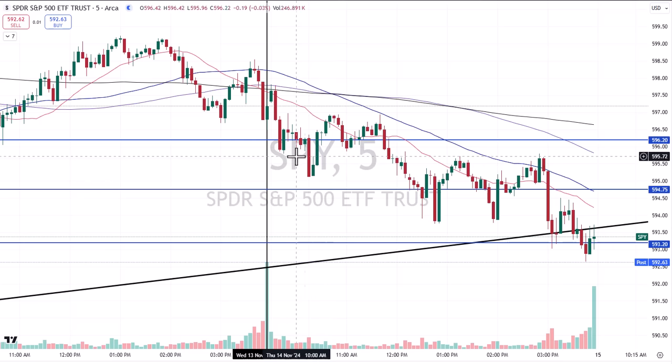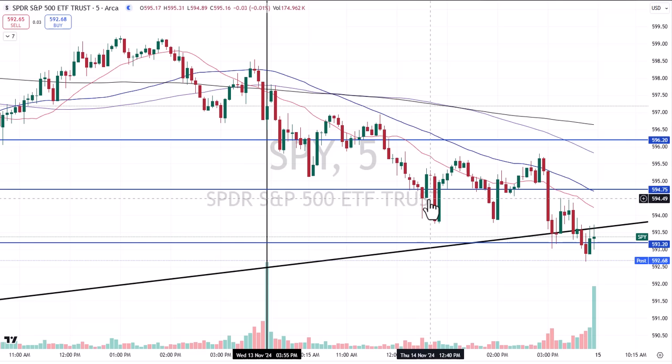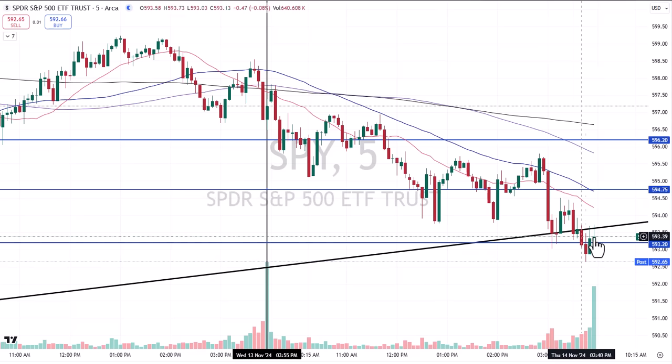We had a play it again Sam on a spike the low and rip it back up in the other direction. So that was trade number 2. And then trade number 3 was here at 594.75 in the afternoon, and trade number 4, if you wanted it, if you were hanging around that long, 593.20.